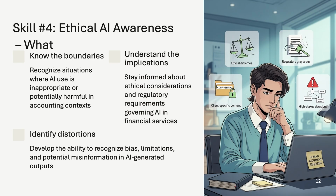Ethical AI awareness involves understanding both the opportunities and the risks of generative AI. It's knowing when AI can be helpful, but also when it's inappropriate, such as situations involving confidential data, unclear regulations, high-stakes decisions, or taking an examination or an assignment. It also includes recognizing potential bias and misinformation in AI outputs.